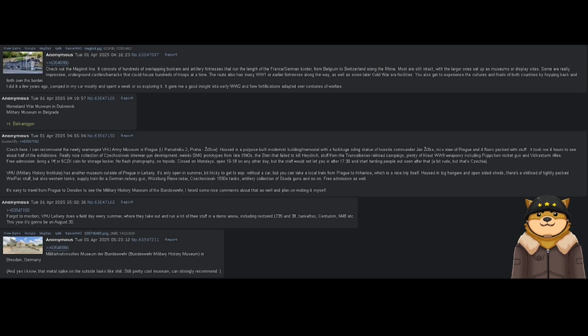Some are really impressive, underground castles/barracks that could house hundreds of troops at a time. The route also has many World War I or early fortresses along the way, as well as some later Cold War era facilities. You also get to experience the cultures and foods of both countries by hopping back and forth over the border. I did it a few years ago, camped in my car mostly, and spent a week or so exploring it. It gave me a good insight into early World War II and how fortifications adapted over centuries of warfare. Homeland War Museum in Dubrovnik, Military Museum in Belgrade.